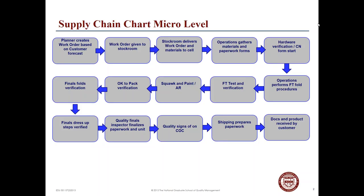They will deliver the parts and work order to our 737 production cell, where the operators will gather the materials and parts as well as the paperwork that will be needed. We do a hardware verification where they will install all the parts for that slide as well as start the CN form, or the travel form, that will follow the unit throughout the entire process. From there, operations will perform a functional test fold procedure, so they actually pack up the evacuation slide. Then we will do a functional test deployment to check the fit, form, and function, to make sure that the parts are good, that the unit integrity is good, and so forth.